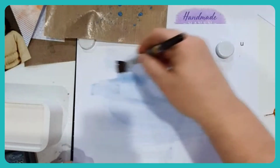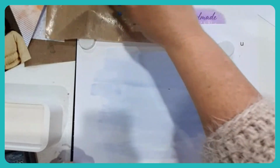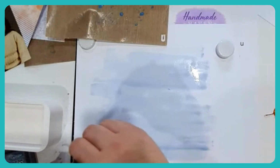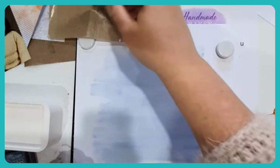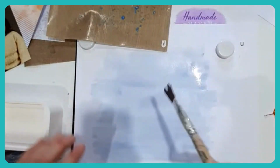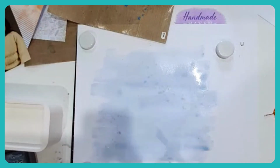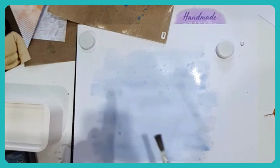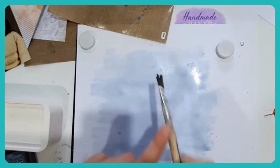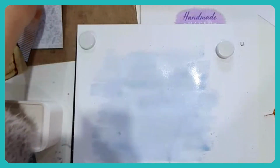So yeah, I'm just going to brush that on. I'm just using a wide brush because it's easier when you want to do backgrounds, and I'm not being too fussy about how it's coming on. Just brushing some on. And now I'm just picking up a little bit more with the brush, and I'm just going to tap the brush a little bit and flick some so I get some splatters as well. So that is beautiful and shimmery because we all like shiny stuff. So I'm just going to move that out of my way.